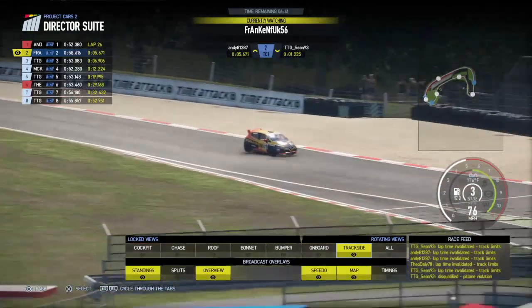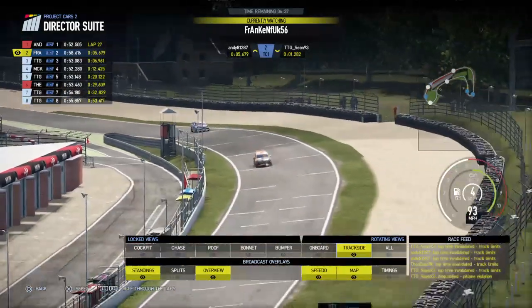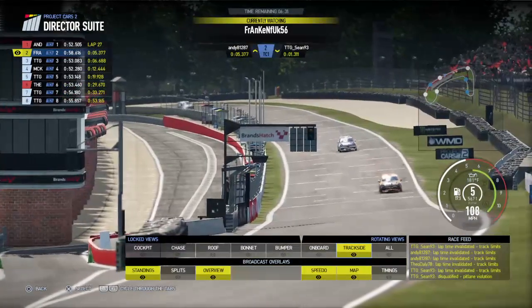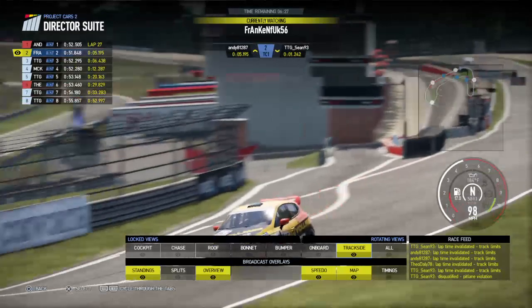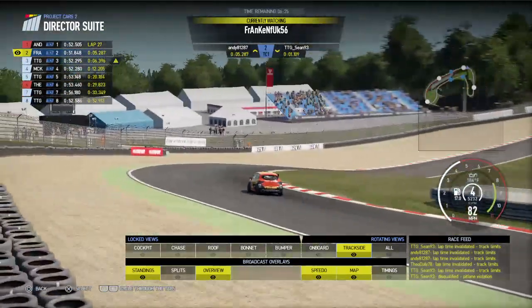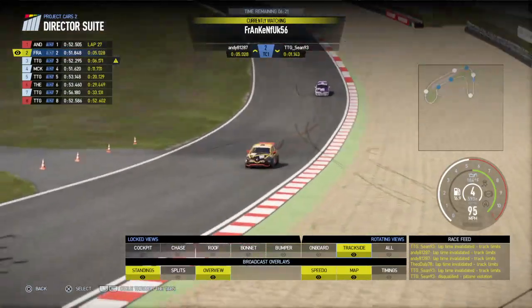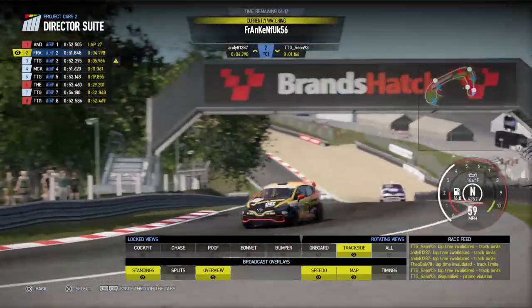6 minutes and 40 seconds left on the clock. No battles going on, sadly. This is really the only closest battle that's going on. Frank and Sean separated by 1.3 seconds. That is the closest thing we've got to any sort of battle unfolding out on track. But Andy leading the way. Frank in second, Sean in third, and McKinley for you in fourth.